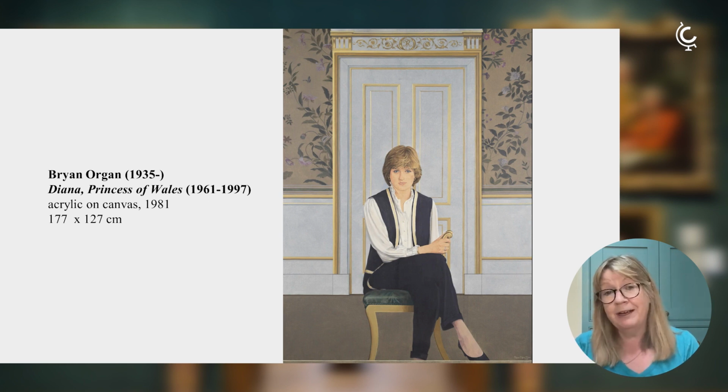And of course, when we look back at it with hindsight of today, it does rather look like she's in a gilded cage by the way that he's put the, I think it's the yellow drawing room at Buckingham Palace, these kind of geometric structures around her.